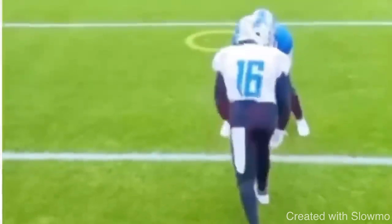So now we're going to be talking about off the line of scrimmage. We can't talk about route running without being able to get off a press. And we're going to be talking about the main key that a lot of people don't understand, and it's being sudden. So what does that actually mean? What does being sudden actually mean?